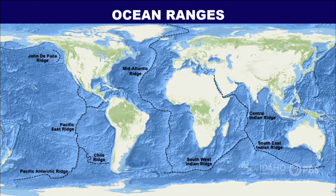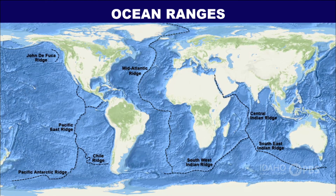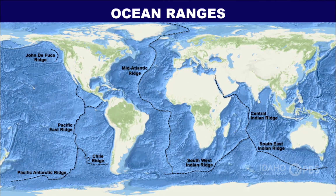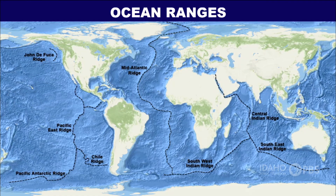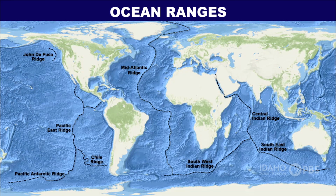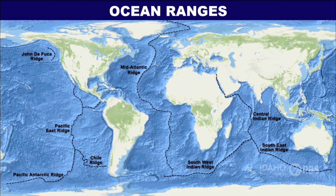Earth's longest mountain range is the Mid-Ocean Ridge, more than 50,000 kilometers in length. It winds around the globe from the Arctic Ocean to the Atlantic, skirting Africa, Asia, Australia, and crossing the Pacific to the west coast of North America. It is 4 times longer than the Andes, Rockies, and Himalayas combined.